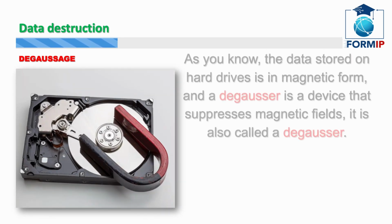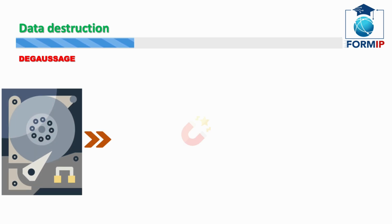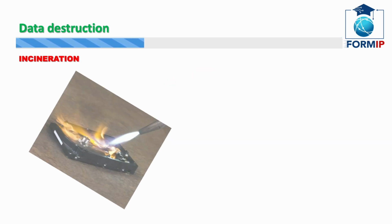Degaussing. After so much violence, using a degausser will feel much gentler. As you know, the data stored on hard drives is in magnetic form, and a degausser is a device that suppresses magnetic fields. The disk is exposed to a very strong magnetic field for a period of 1 to 30 minutes, and the data stored on this disk disappears.